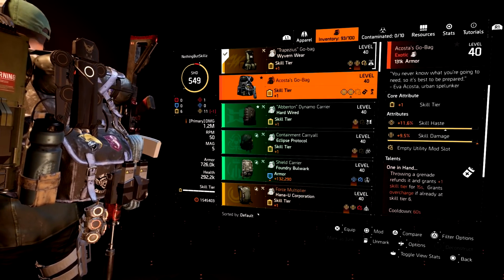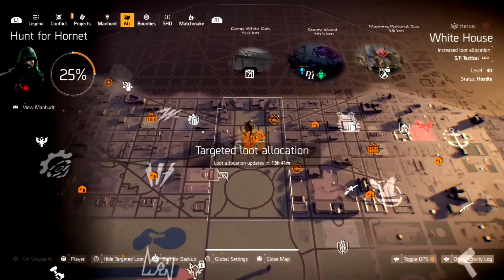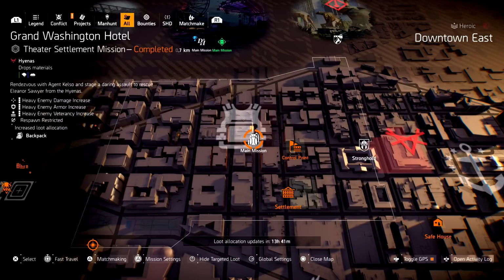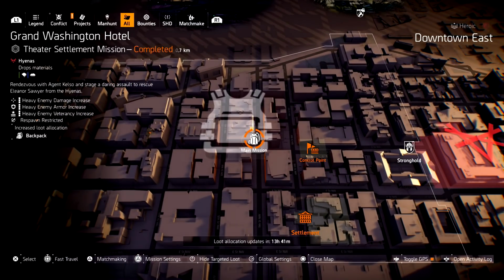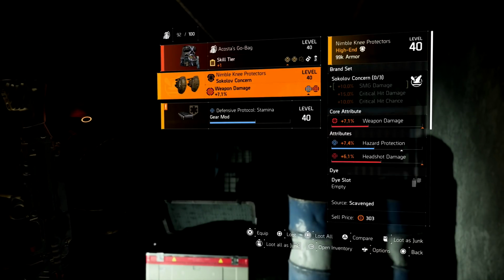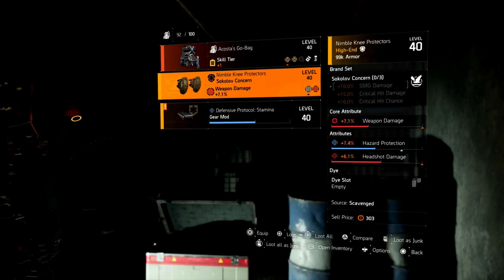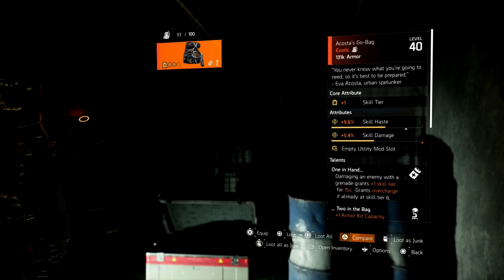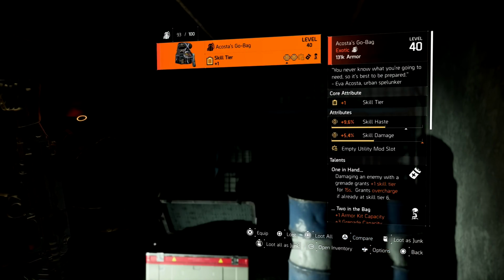The next item is the Acosta Go-bag. This is an exotic backpack. Now this is great for skill builds. Now this one can be found in targeted loot. Now you can still find this a lot just by doing those crates, you know, the hyena crates, any of those crates that you see laying around with that required key can still drop it. But now they added it to the targeted loot. So you see what the backpack symbol is. If you see any of those backpack symbols on the map, you can farm that area and have a chance of this backpack dropping.